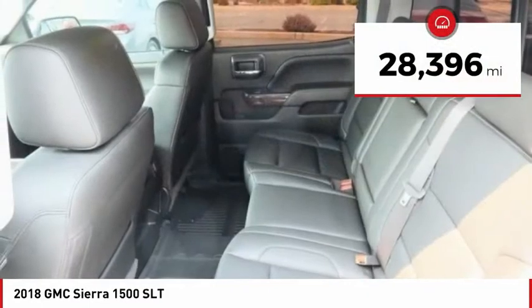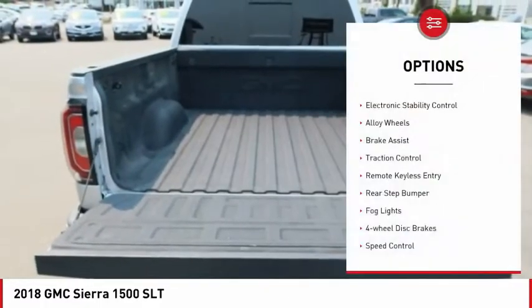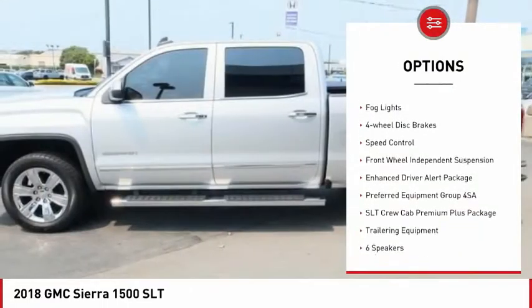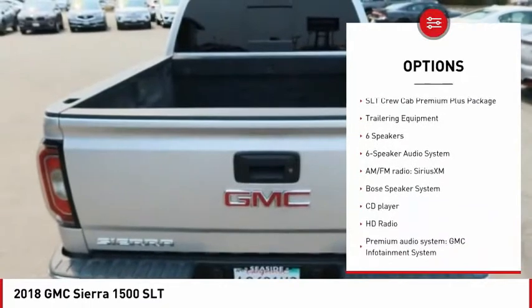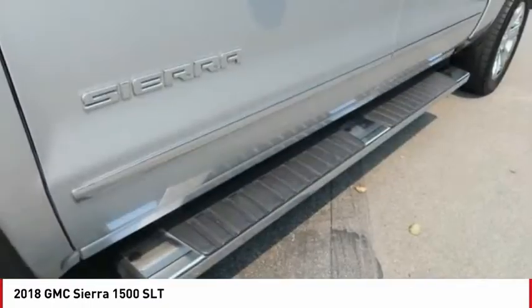This vehicle has less than 30,000 miles. Here are some of this vehicle's great options: electronic stability control, alloy wheels, brake assist, traction control, remote keyless entry, rear step bumper, fog lights, four-wheel disc brakes, speed control, front wheel independent suspension.